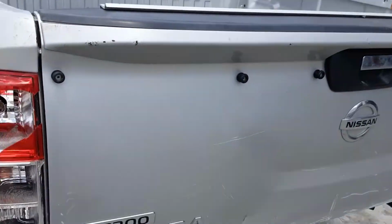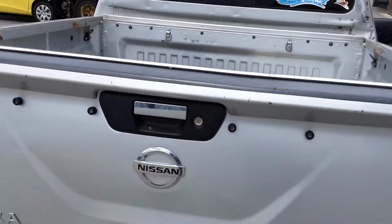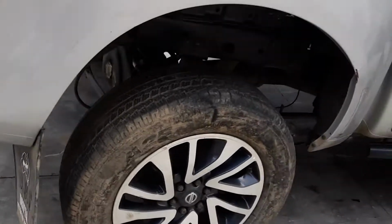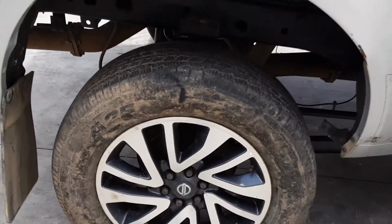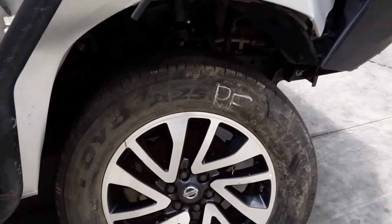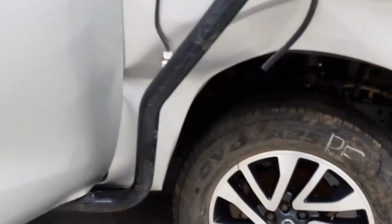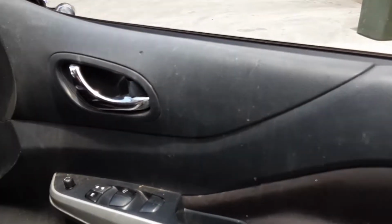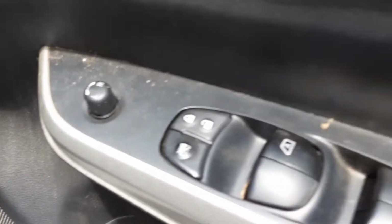We have a tailgate spoiler, a few grazes on it but still may be usable. Right hand rear 18-inch factory alloy mag with an average tyre. Right front 18-inch factory alloy mag with a good tyre. Driver side door trim, power window master switch.